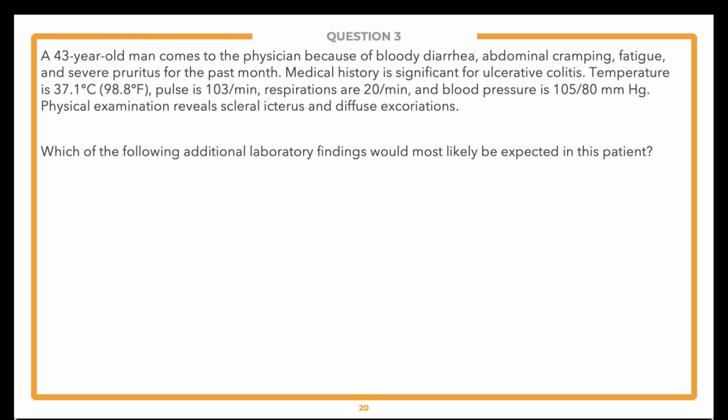A 43-year-old man comes to the physician because of bloody diarrhea, abdominal cramping, fatigue, and severe pruritus for the past month. Medical history is significant for ulcerative colitis. Temperature is 37.1, pulse is 103, respirations are 20, and blood pressure is 105/80. Physical examination reveals scleral icterus and diffuse excoriations. So the question again, which of the following additional laboratory findings would most likely be expected in this patient?